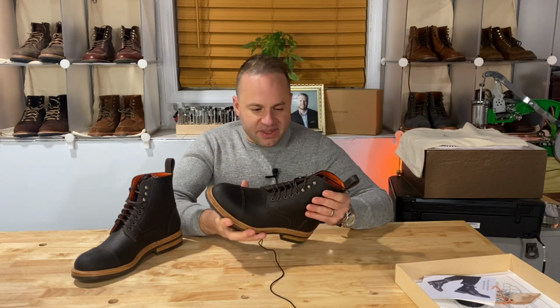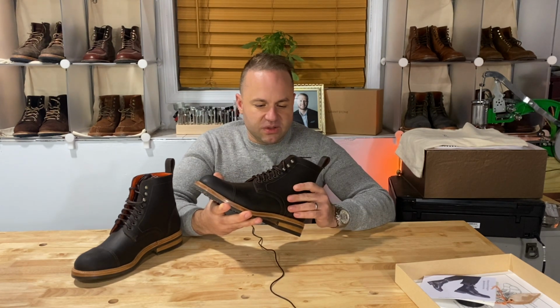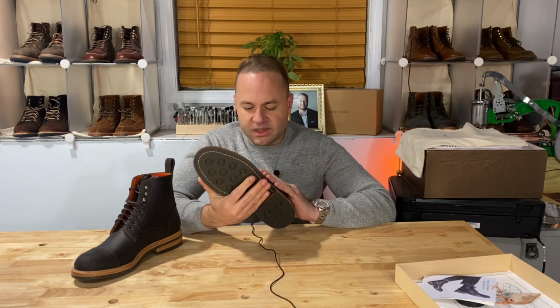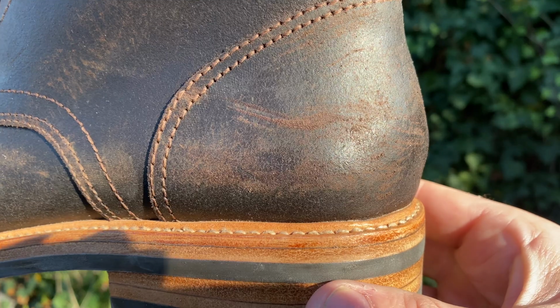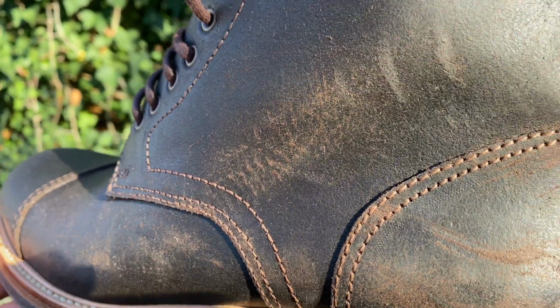But I can tell you already it's got a very nice feel about it, very similar to Charles F. Stead, very similar to Horween. In fact, if you told me that this was a Horween waxed flesh, I would believe you. It's got that same waxed flesh feel about it, and I guarantee you that once these get some wear on them and get roughed up, they will start to show their wear underneath.